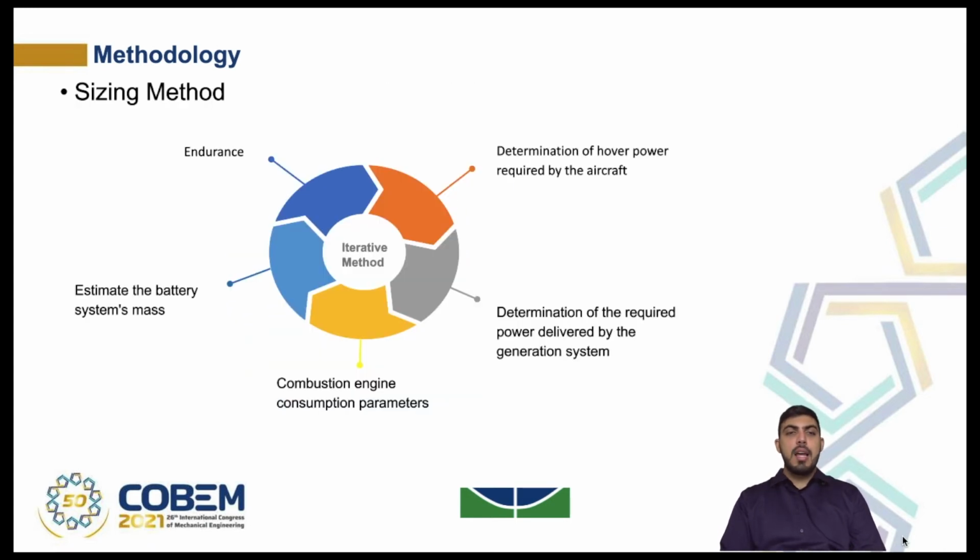And here we have our sizing method. First, we have the determination of hover power required by the aircraft. Then, we are going to have the determination of the required power delivered by the generation system. And then, we are going to find combustion engine consumption parameters that match our generation system. And then, we are going to estimate the battery system's mass. And at the end, we are going to have the preliminary endurance.